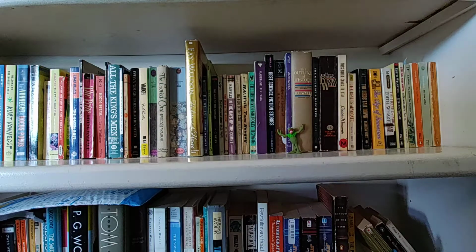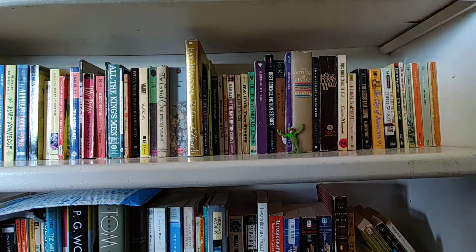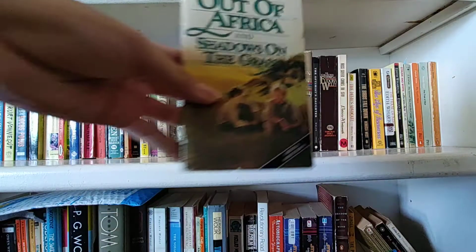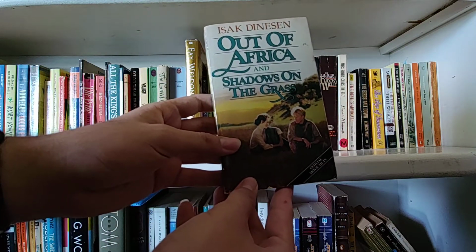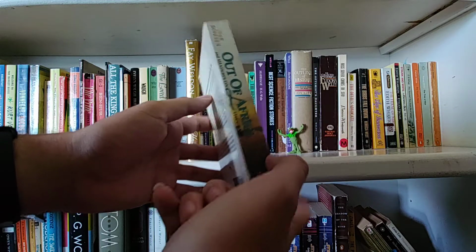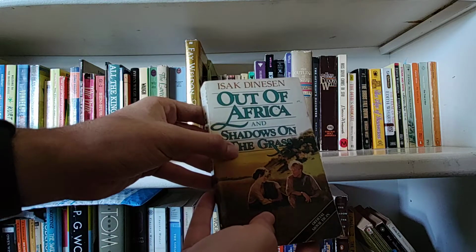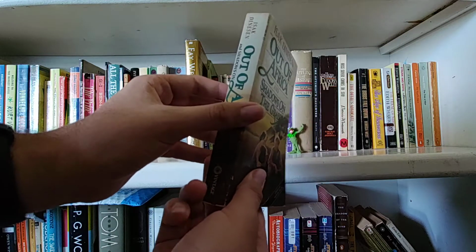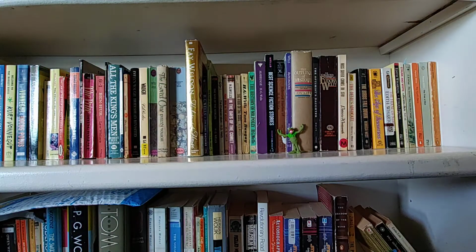And then, okay, here are all the books I'm going to donate to the bookshop. And I guess I'll show them to you now. So first here is Out of Africa and Shadows on the Grass by Isak Dinesen. I already have Out of Africa. I don't have Shadows on the Grass, but I could easily get a standalone copy of this, so I really don't see a point in having this, so someone else can enjoy that.